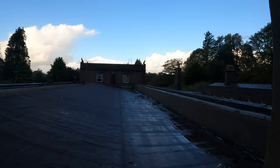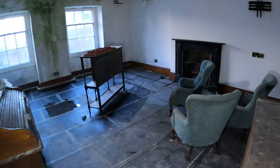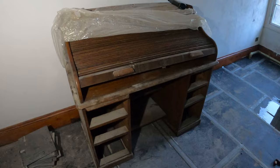We'll go check out there in a sec. Be able to get on the roof up there as well. Down here. All the paintings on the walls. Dog in there. Oh no, it's not, it's a writing chest. Wow.